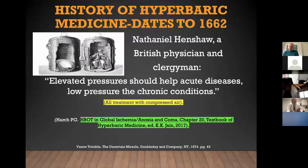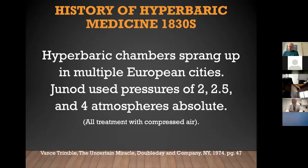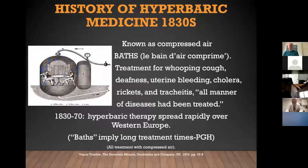But from this time up until approximately 1960, all of hyperbaric medicine was with compressed air. And I want you to keep that in mind. It's a very important thing. And what happened after his initial bellows-driven chamber, over the next century or two, hyperbaric chambers sprang up in multiple European cities. And what they were doing was compressing people to up to 4 atmospheres pressure, which is equivalent to 100 feet of seawater pressure if you were scuba diving. Again, all with compressed air.